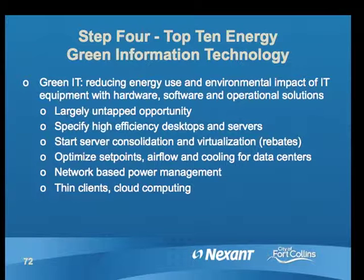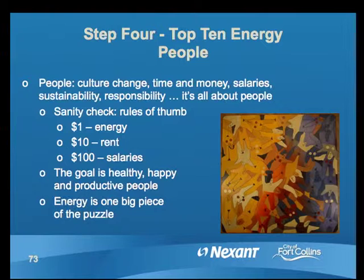We see a lot of water side economizers, but not air side. People, culture, the cost of energy versus the cost of salaries. It always comes up, but everybody's always happier to see a lower electric bill, whether it's $20 cheaper or $20,000 cheaper. The goal is to keep people happy and productive, and none of what I'm saying here has to do with trying to make people more uncomfortable. We're just trying to make what you have work more efficiently.